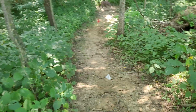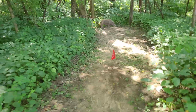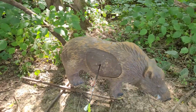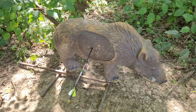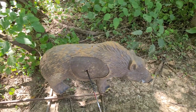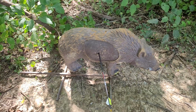Number 50, and it's not going to show up on camera because cameras are two-dimensional, but this one is right down a steep hill. And I just barely missed it by about an inch. That's still a 10. Got a 10. Last target, number 50. All right. Real disappointed. There's no way of bringing my score up after this point. Now it is what it is.